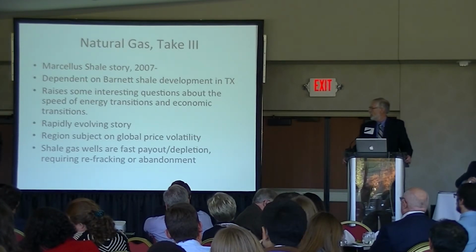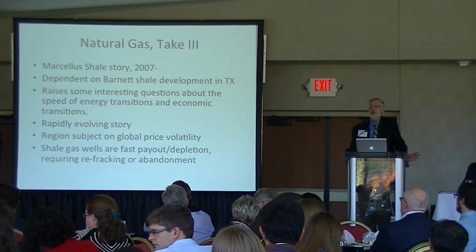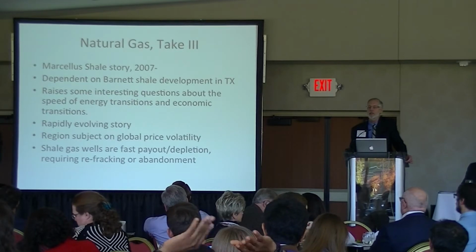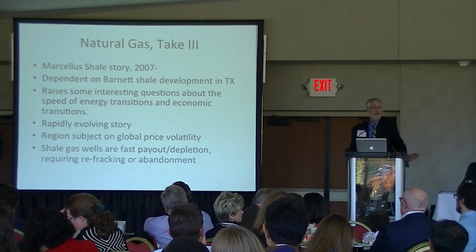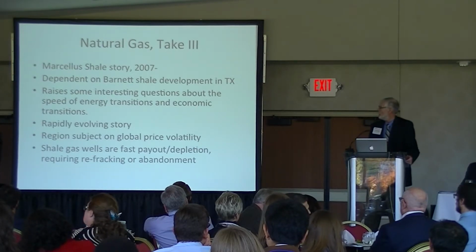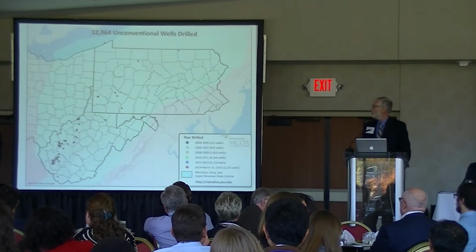The Saudis are intervening in terms of the economy and essentially shale gas production throughout North America, including the Marcellus region. And we also have a fact, not radically different from those initial gas wells drilled in Pittsburgh in the 1880s, and that Marcellus shale gas pays out very rapidly. You have depletion, and you either have to refract or abandon those wells.